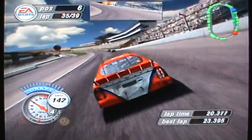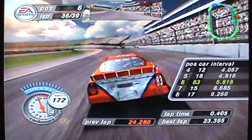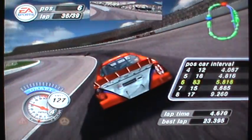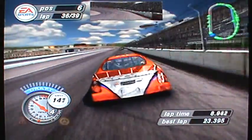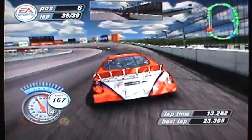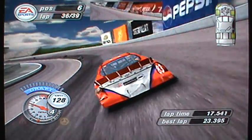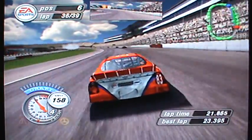Wow, I don't know how I got that tight in 3 and 4. That was crazy. Easy now. Gonna need some of that grip later. I think you're catching some lap traffic. That's interesting. My rear tire's wearing down. It's a good thing I'm not part of that traffic.